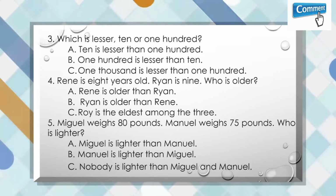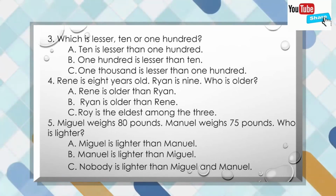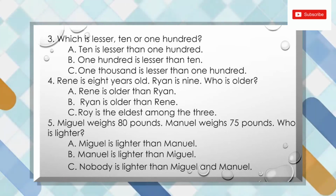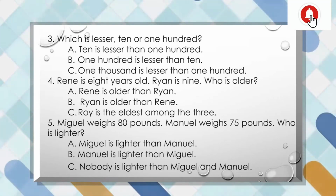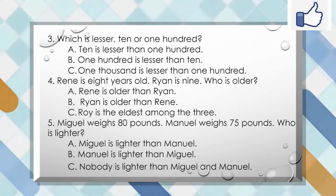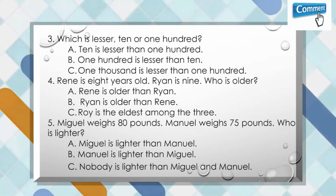Number 5. Miguel weighs 80 pounds. Manuel weighs 75 pounds. Who is lighter? A. Miguel is lighter than Manuel. B. Manuel is lighter than Miguel. C. Nobody is lighter than Miguel and Manuel.